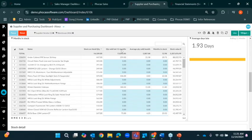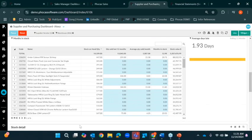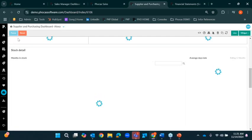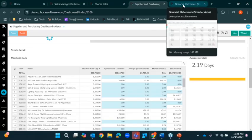Here's what I sold in the last 12 months and my average sold per month. And then this is what I have in stock. So lots of ways that you can really improve the way that you're planning and purchasing as well. I'm gonna go ahead and reset there. And then I'll pivot over into the world of finance to kind of tie this all together.